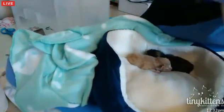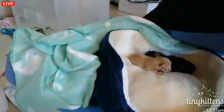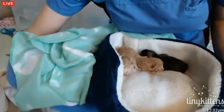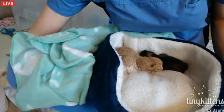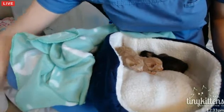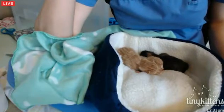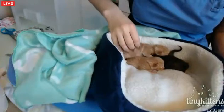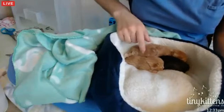I'm just gonna weigh her. So far she's been our pudgiest. Where are you going? 162. Oh my goodness, that's very pudgy. 162. Let me just get the weight chart now. So that is a gain of 22 grams. Almost an ounce. That's a really big gain. So that's 5.7 ounces. We want the kittens to double their birth weight in their first week or thereabouts. So she's well on her way. Good job. Good job.